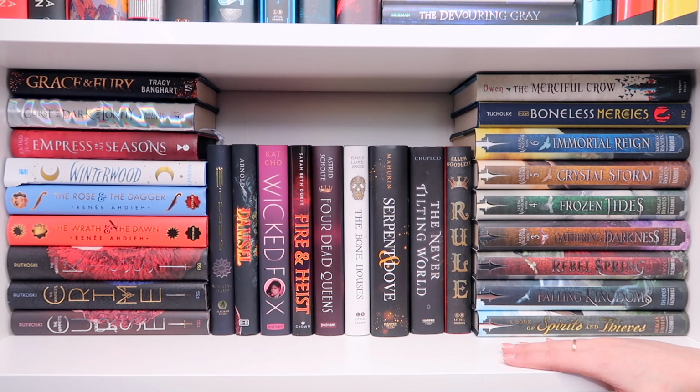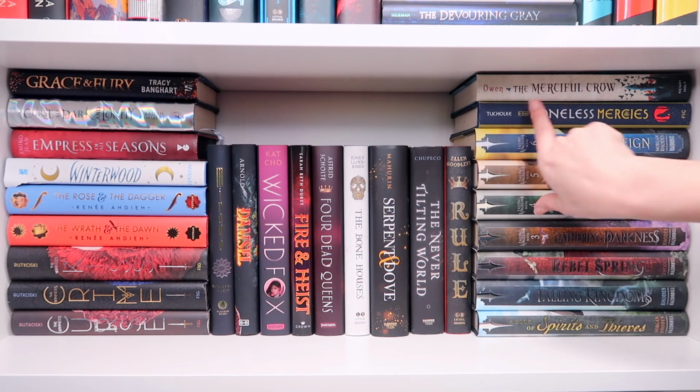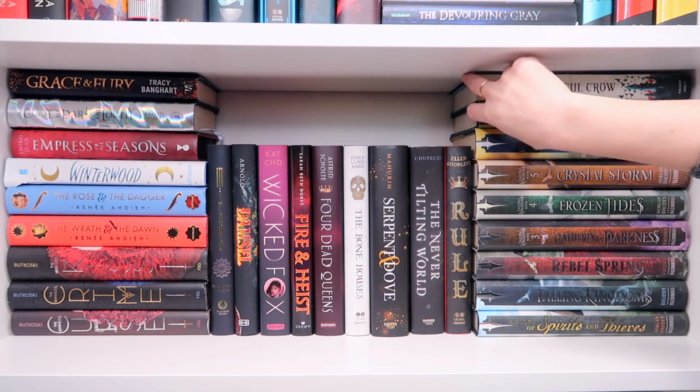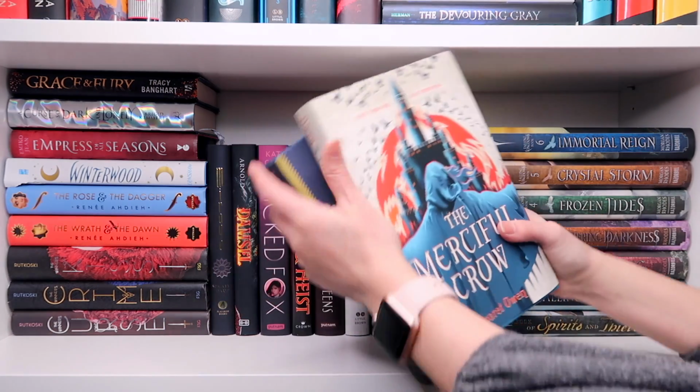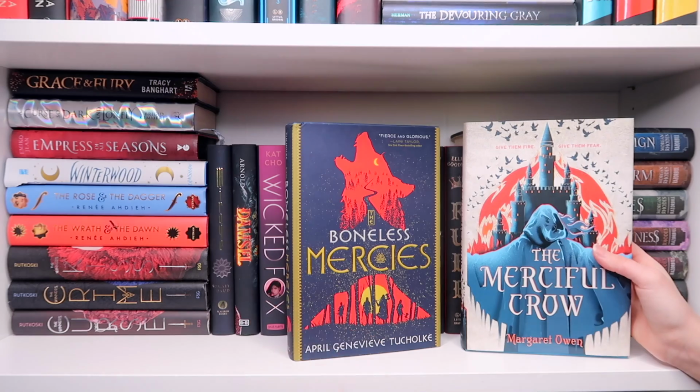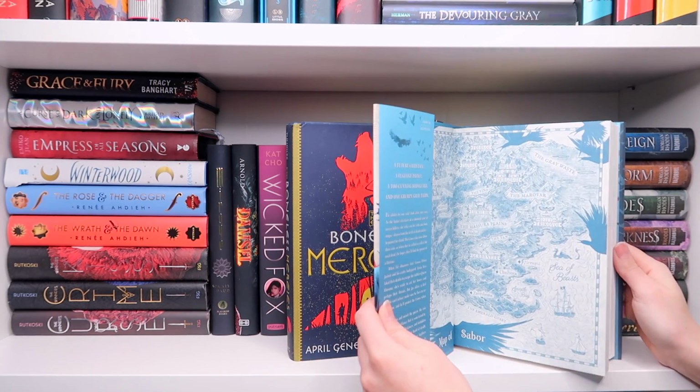Like, it wasn't popular enough or something like that. And then we have The Boneless Mercies and The Merciful Crow, which these ones give me vibes of each other, but they don't have anything to do with each other. Their plots don't really either. Or they might.